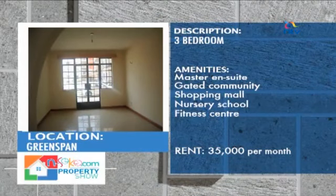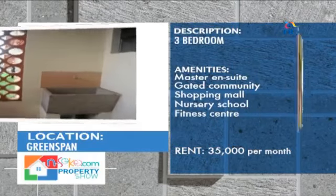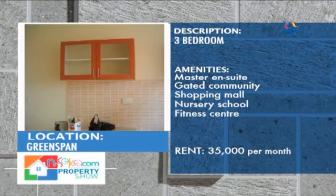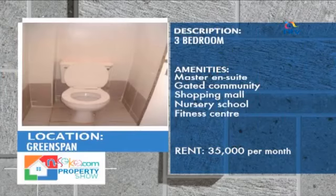Located along Savannah Road, just off Outer Ring Road in Donholm, Greenspan Estate is ideal for families. Public amenities within the estate include a shopping mall, nursery school and fitness center. There are 2 parking slots per unit. The monthly rent is 35,000 shillings.